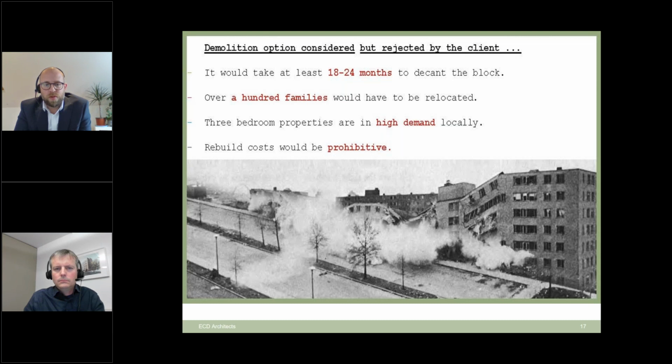So from that, we rejected the demolition option, and like I said previously, where there were so many issues with the building, we wanted to try and future-proof it, so that led us more towards retaining the building and doing a whole building solution.